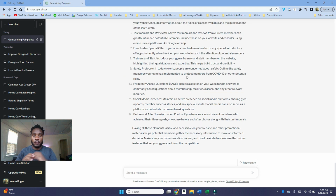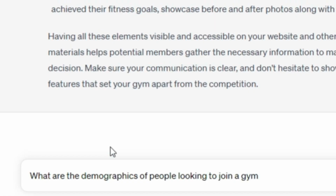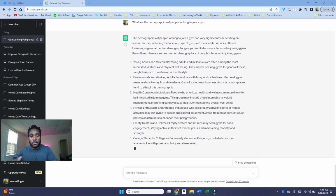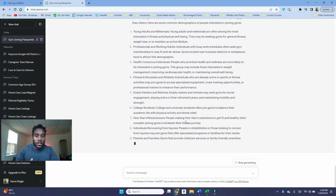Another big way you can use ChatGPT to figure out some more research is to learn about the demographics of the people who would want to use your service. So that way, if you are using Google Ads or some sort of paid advertising, you can put more emphasis on the demographics that are most likely to use your service. So in this case, what are the demographics of people who are looking to join a gym? And it says young adults to millennials, professionals, health conscious individuals, fitness enthusiasts, empty nesters, retirees, and things.